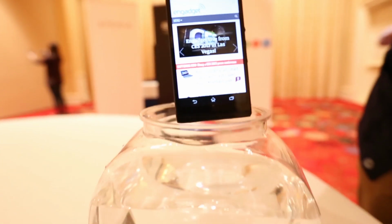That's interesting. We see a lot of phones released in Japan that are waterproof, but it's pretty rare that they maintain that functionality here in the US. Do you think that's something that'll catch on in the US market?